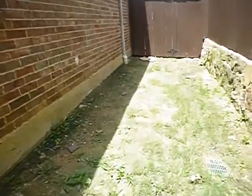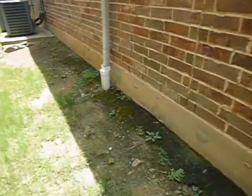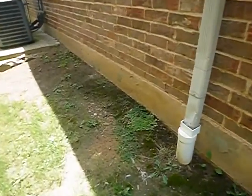Coming along, see all this moss? This green? I don't know if this camera's picking this up. That means it stays wet over here. This is the east side too. This is not even the north side. So we've got ongoing moisture issues along here.